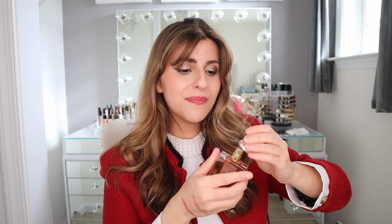Again, the set comes with a full size of the body oil and a 50 ml bottle of the Coco Mademoiselle. This is the Eau de Parfum, so it's not the intense, it's just the regular Eau de Parfum. And such a lovely fragrance. This is my all-time favorite fragrance.